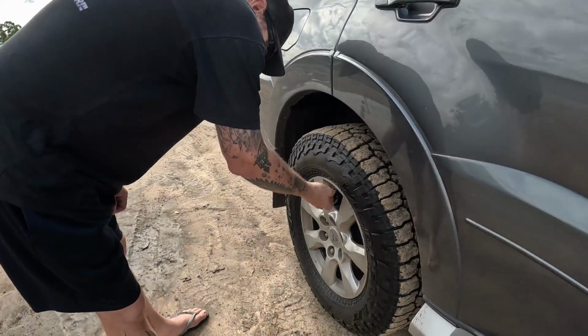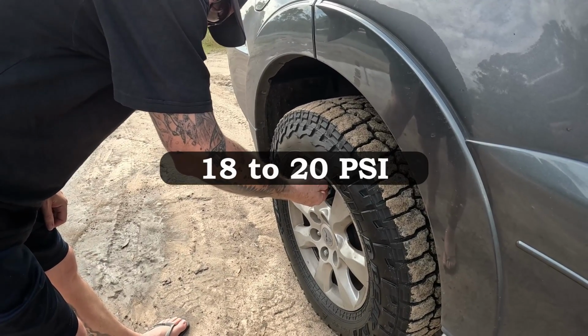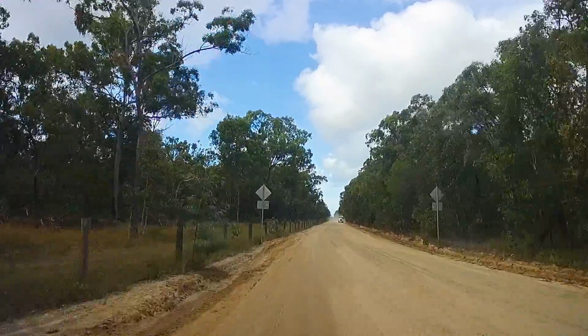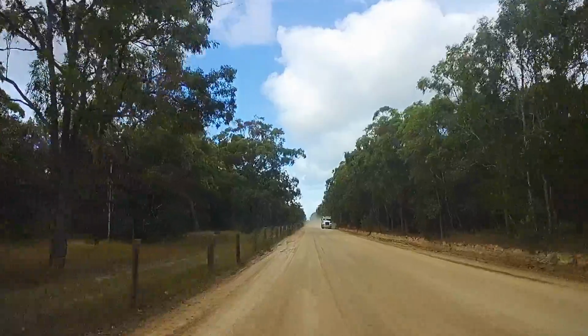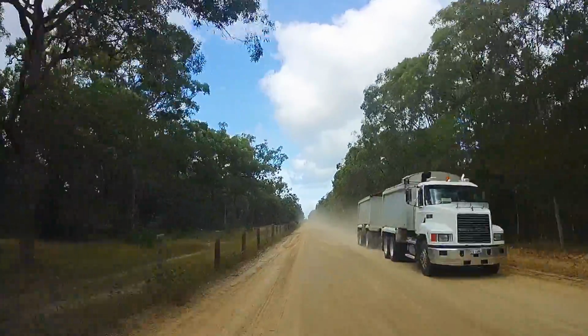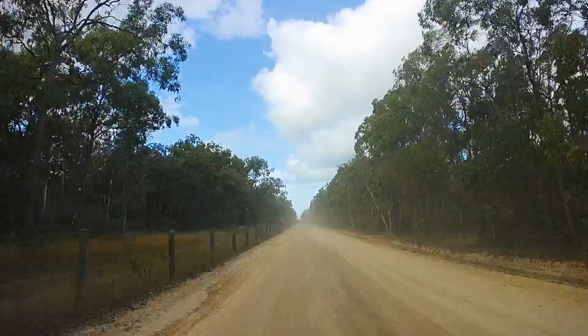We tend to range our tyre pressure between 18 to 20 psi for soft sand and didn't seem to have any issues on this trip. Back on the road driving in, know that this area is compacted dirt and easy to drive on, but do expect to see a few trucks driving up and down it too. However, these will ease off when you finally turn into the four-wheel drive track.